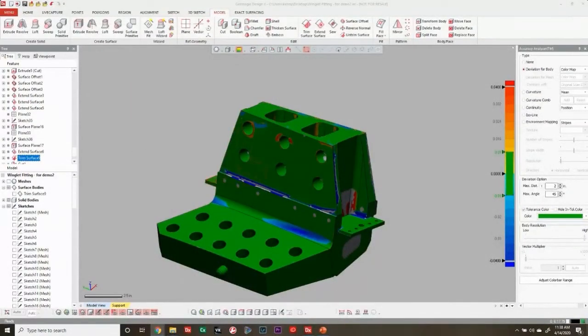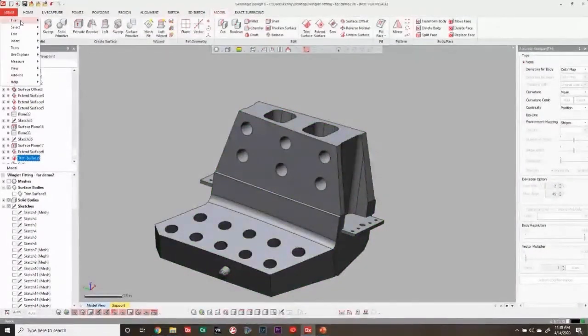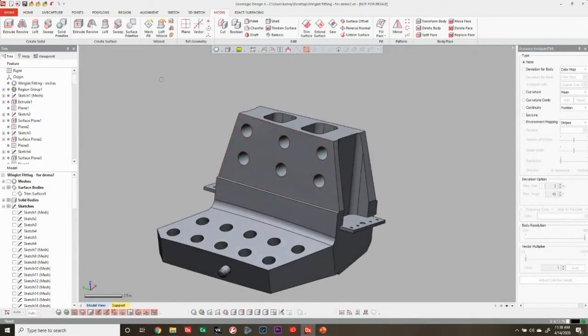Okay, so Michael asked, can you show the live transfer feature? So what he's talking about, if I go to File, Live Transfer to SolidWorks, it'll actually transfer the tree over to SolidWorks. I will say there are some differences in the way SolidWorks handles surfaces, especially the way it trims things, the way it uses cuts. So I can't imagine this is going to roll through 100% smoothly, but I'll show you how it works. This opens up SolidWorks, if you have SolidWorks on your computer, it'll open that up.